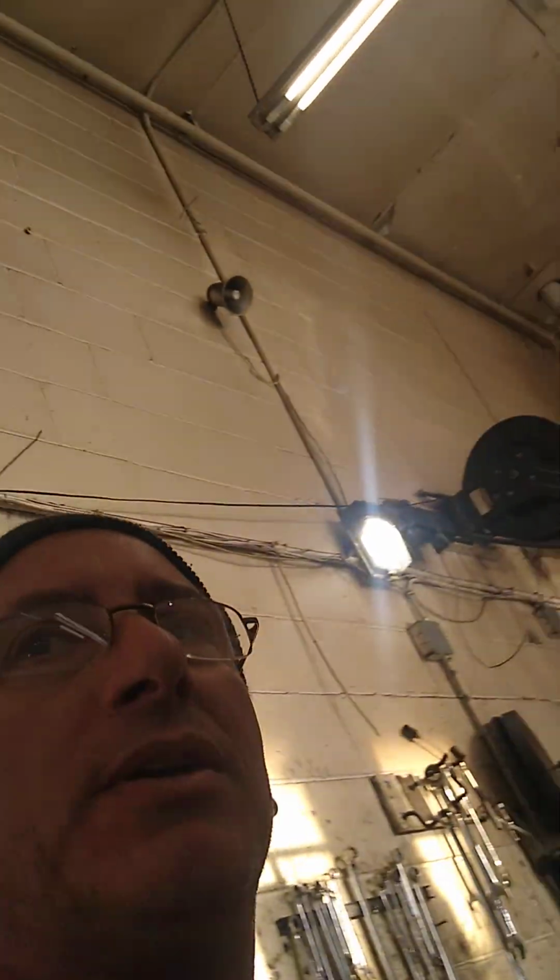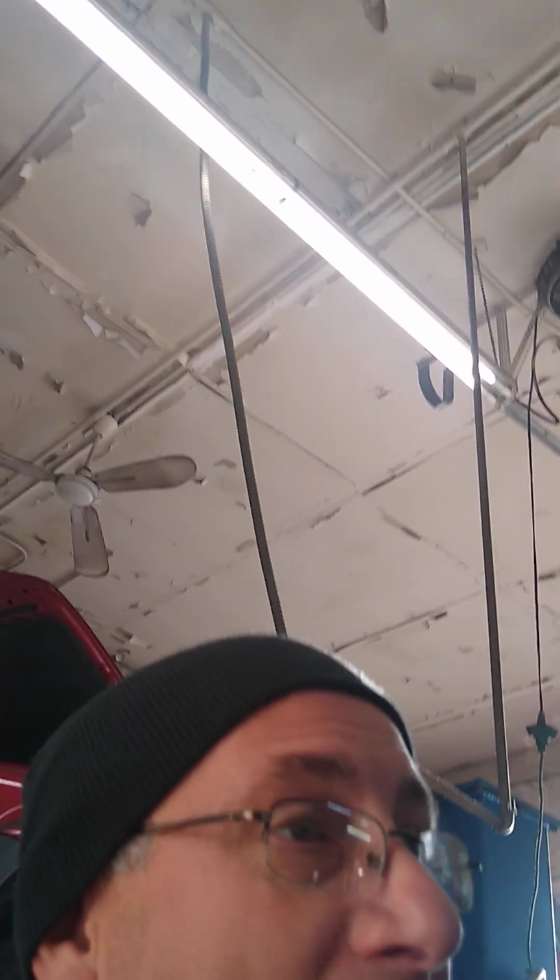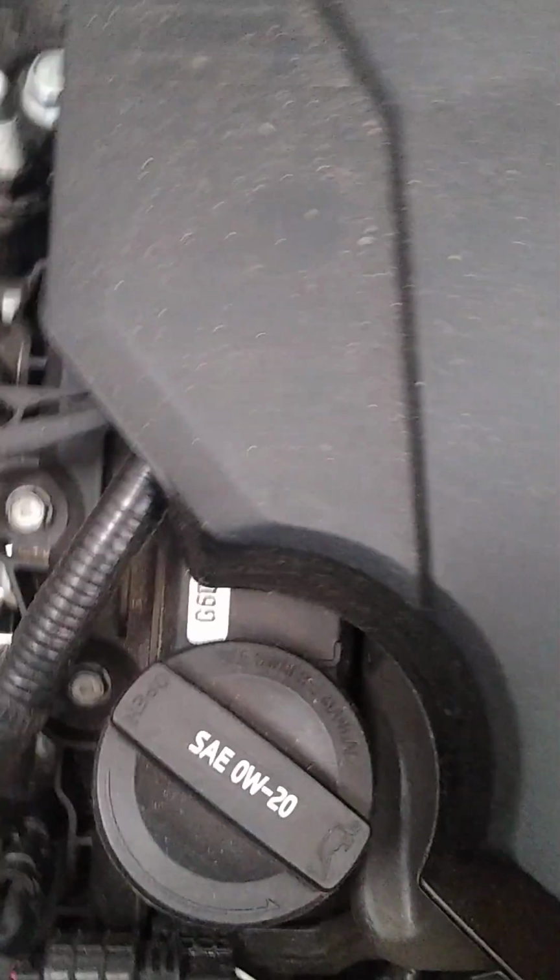We'll just call it 22,000. It's 1, 2, 3, so 4 oil changes. She's doing about 5,000 miles, which is better than dealer recommendations. And we're putting full synthetic 0W-20 in it.